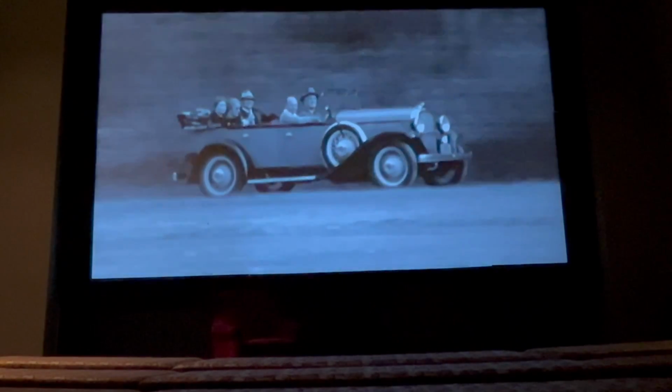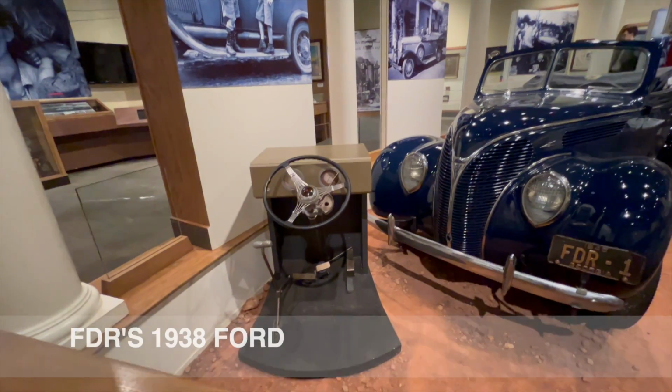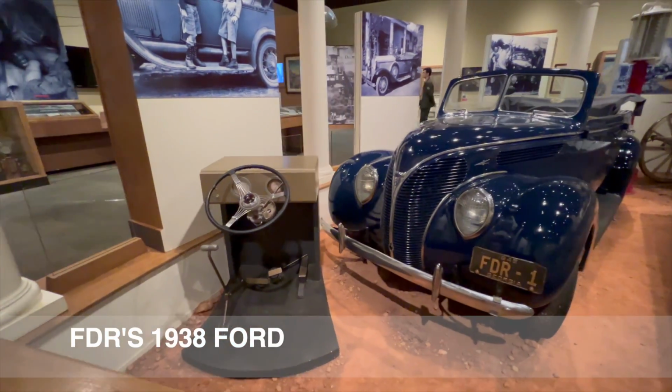During his visits, Roosevelt would take to the back roads, driving himself in a car that was specially equipped with hand controls he had designed.